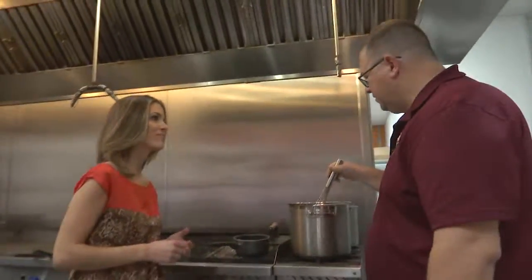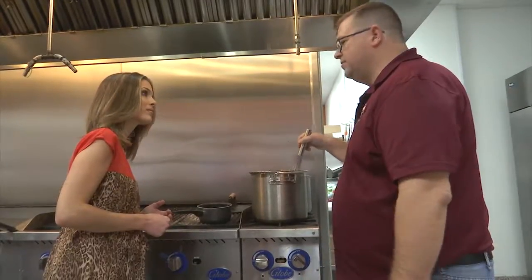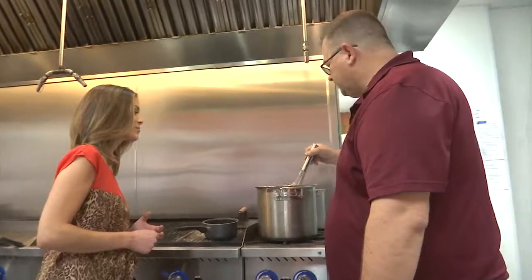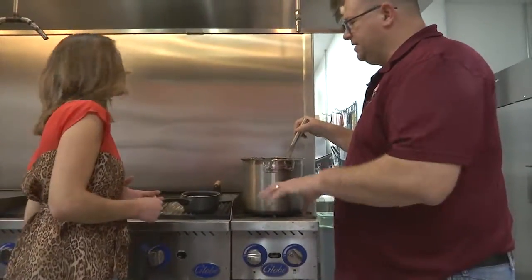Well, what we're doing here is just getting the milk to a low boil. And then we'll add our cheeses to it, about 4 different cheeses in. And that'll melt down. And then we add a roux, which is our butter and flour, right there, and that's going to thicken it up.